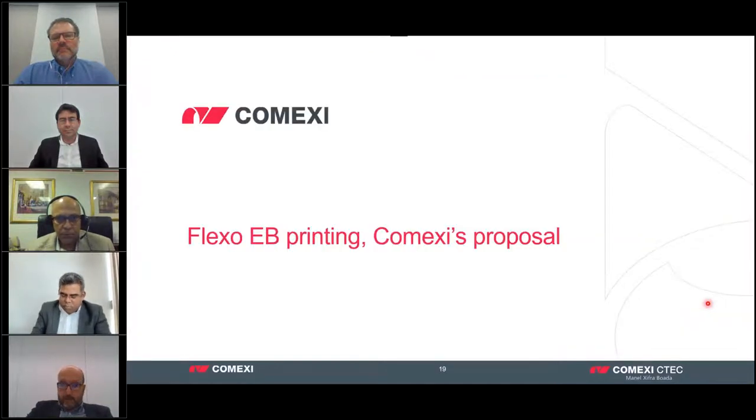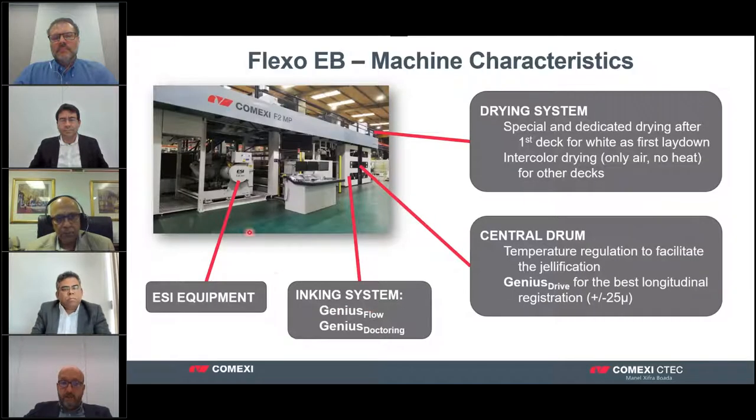What is our proposal? Our proposal is this machine, the machine we have in our CTEC. This is a hybrid machine, as we will see. It has the ESI equipment to make the curing. We have modified the drying system in order to have a drying after the first deck for the first lay down. Then we have only air, no heat, for the other decks in the intercolor drying. We have no channel. We have a tunnel, but we are not using the channel for the EB flexo inks.